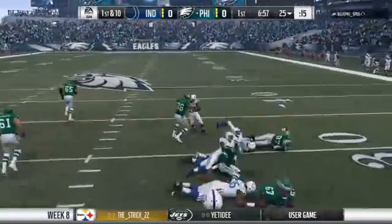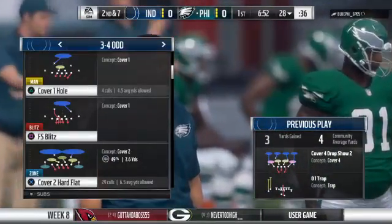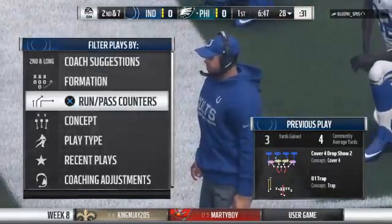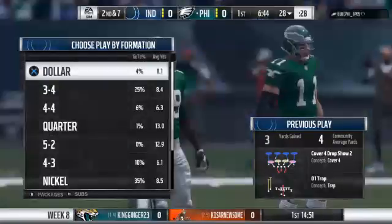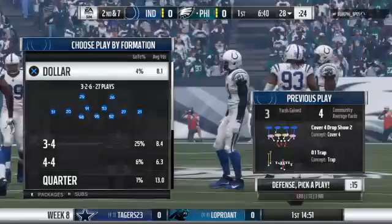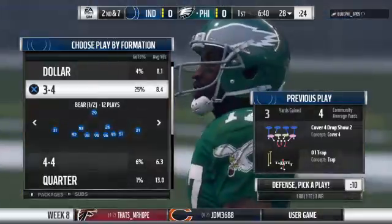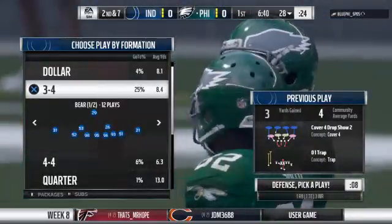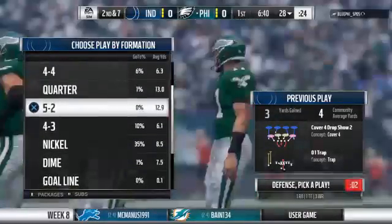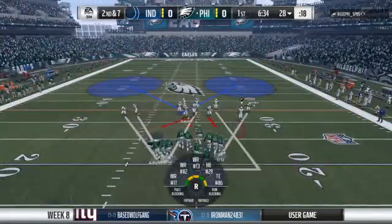Now a first carry for LeGarrette Blount. And not a whole lot doing there as he'll get it up to about the 28-yard line. Give him 3 on first down. It'll set up a 2nd and 7. And after the play on the ground, that brings up 2nd down here.